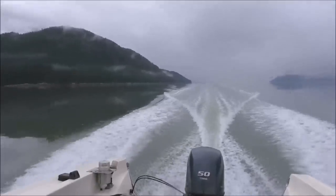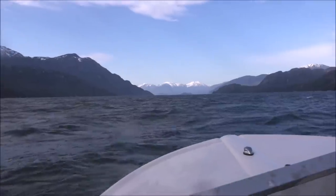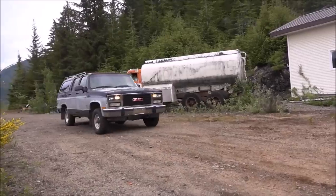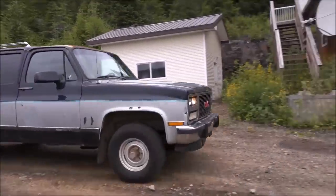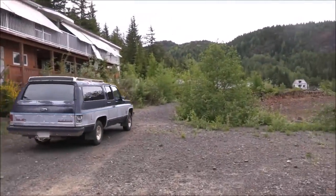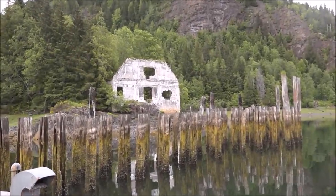The only way to get to Anyox is by water or by air. There's no road or rail or anything like that. It's completely cut off. It's a 60-mile boat trip to get up into Anyox. Once you get there, the only truck that's there was brought up by barge, and we're able to use that truck to get around to the mine and stuff.